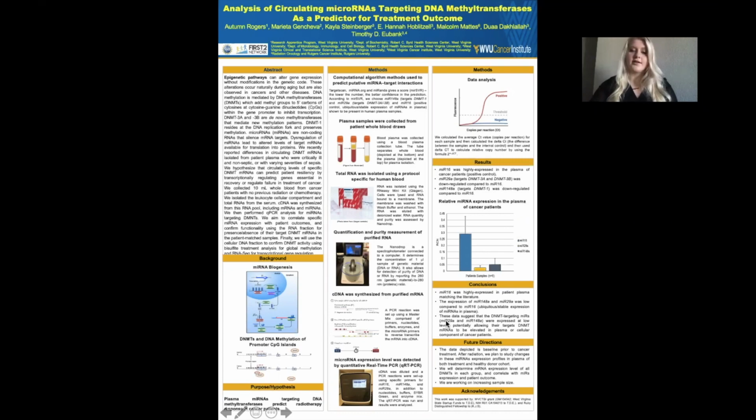So in conclusion, miR16 was highly expressed in patient plasma, which matched the literature. The expression of miR148A and miR29A was downregulated as compared to miR16. And this data suggests that miR29A allowed DNMT3A and 3B to be highly expressed in plasma, and miR148A allowed DNMT1 to be elevated in plasma or the cellular component of patient samples.